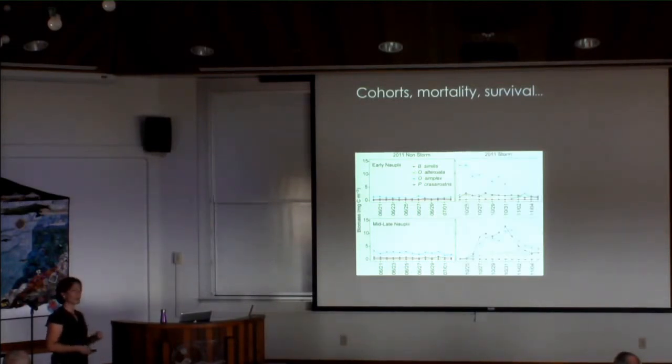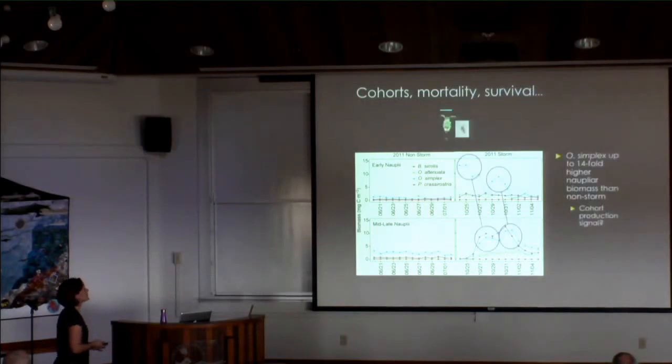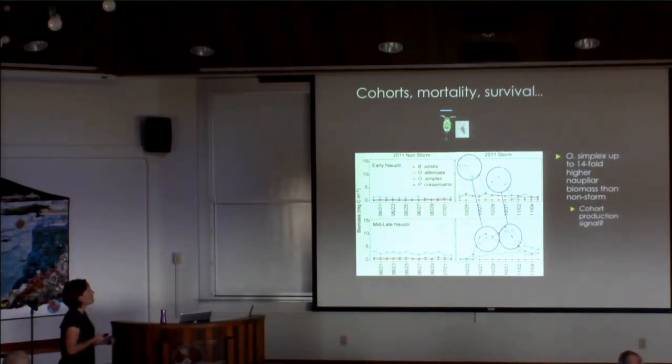But during the storm, we see a lot more happening. And I'll break this down into what I think is happening with each individual species. So Oithona simplex, which is our dominant adult, had an immediate response in the early nauplii. And we know that these copepods can ramp up their egg production in less than 24 hours. They can already produce eggs and have nauplii popping up. So this is not totally surprising, but it is 14-fold higher nauplii biomass than the pre-storm levels.